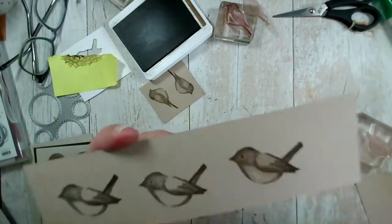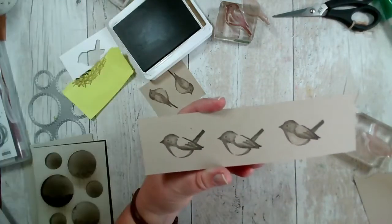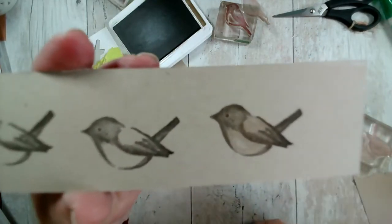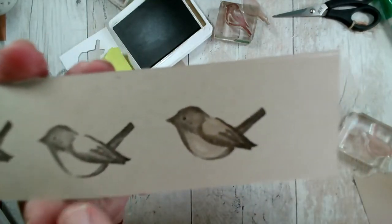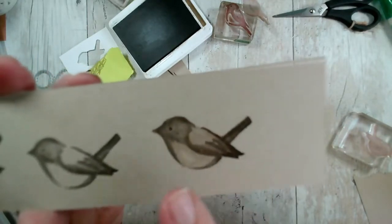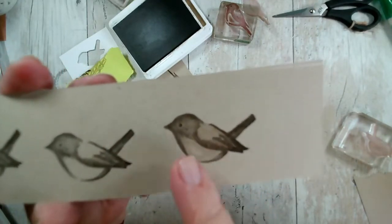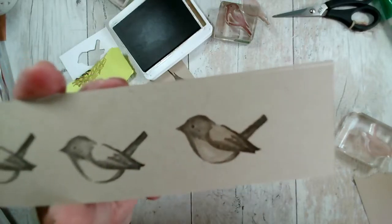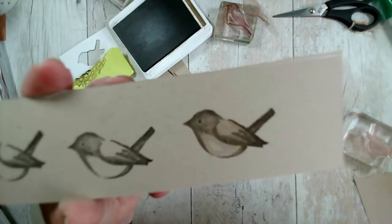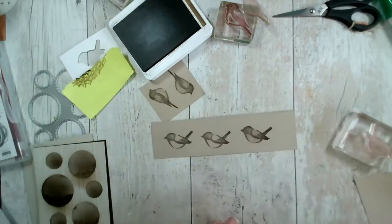So if I just bring that up there, so you can see the difference between the two. The one on the left is a single stamp. The one on the right has got the colouring in. So what I'm thinking when I do my robin is this is going to have some orange here. That's my plan. Okay.